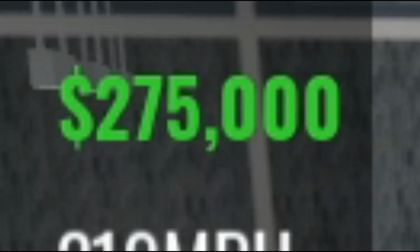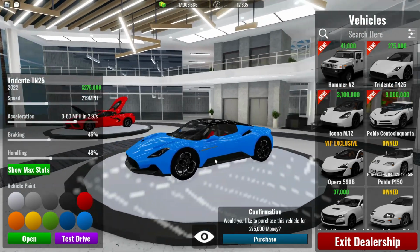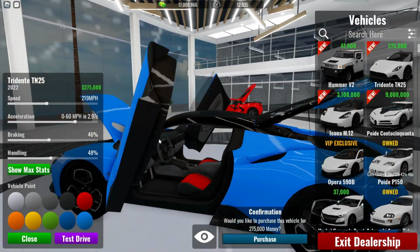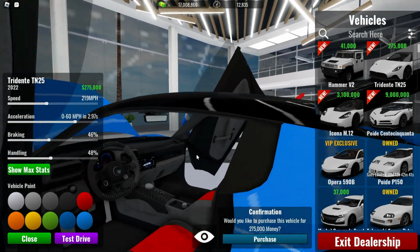So 235,000 credits, 219 miles per hour, 0 to 60 in 2.97 seconds, braking is 46%, and handling is 48%. Okay, that's not bad, actually. Let's go ahead and explode this thing. And okay, I love how the doors open up. That's really cool. And as you see, the interior is really, really nice.